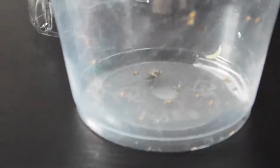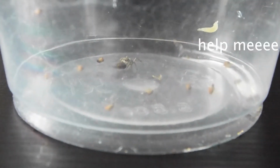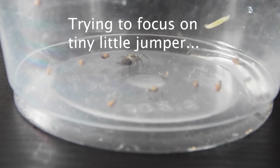Can't really see them right now, but they're doing great. Tarantulas are the best. Jumping spiders. Unfortunately, they won't be selling jumping spiders or peacock spiders or anything like that, but we've got some cool videos coming up with them really soon.